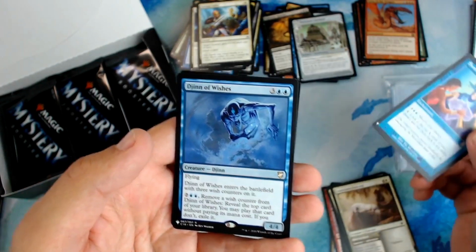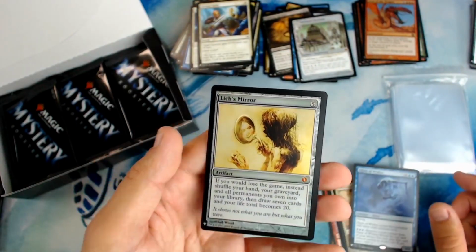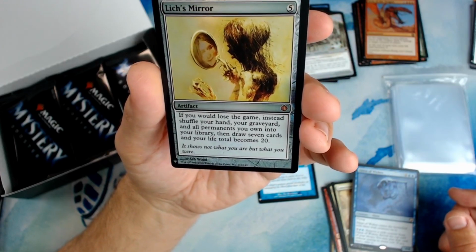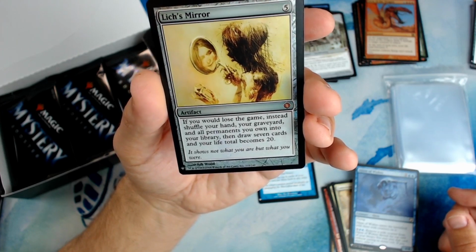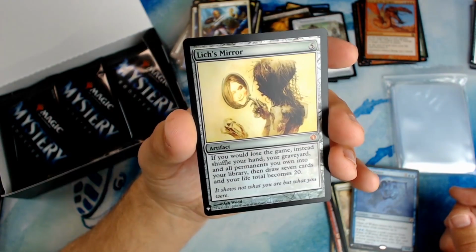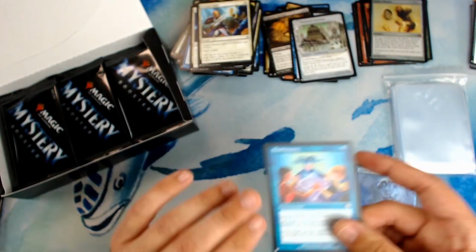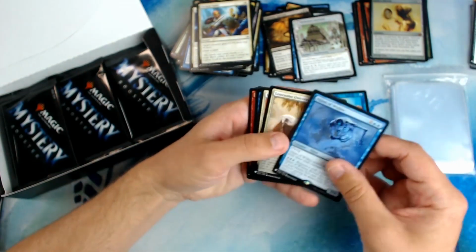And then it's another Djinn of Wishes. And a foil mythic. Another foil mythic, a Lich's Mirror. If you would lose the game instead, shuffle your hand, your graveyard, and all permanents you own into your library, then draw 7 cards, and your life total becomes 20. Like, wow. This box. Absolutely insane value.